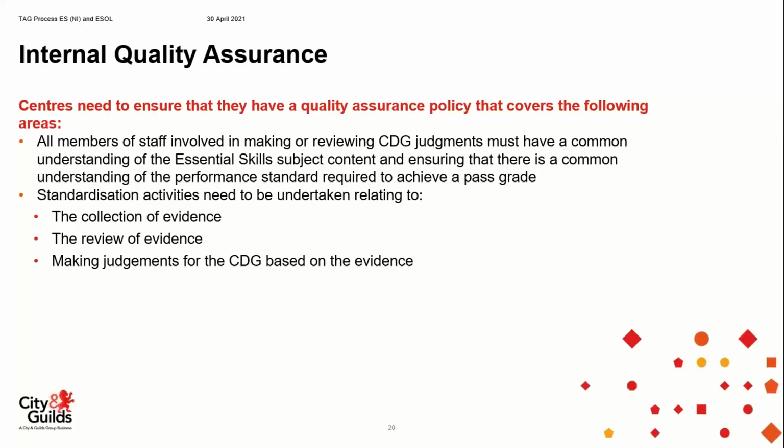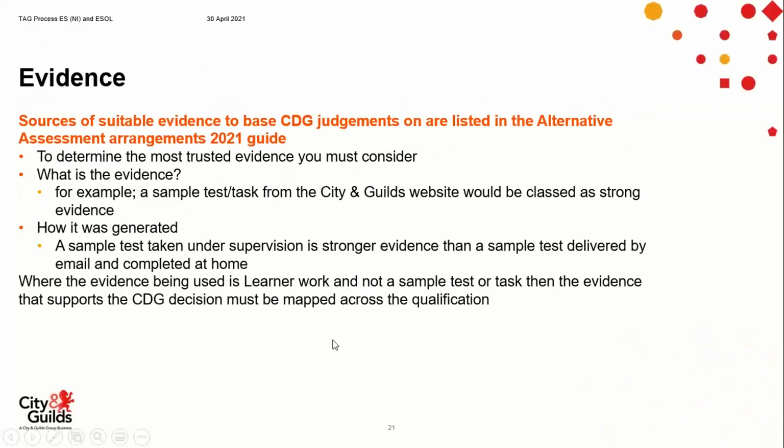And every judgment, each judgment in turn, must be reviewed internally, and that is very much the case. In terms of evidence, we've listed some sources of suitable evidence in the Alternative Assessment Arrangements Guide. That's the one with the green cover. But to determine the most trusted evidence, you must think about what it is. What is the evidence you're using? For example, if you're using a sample test or a sample task from the City and Guilds website, we would class that as strong evidence because it covers the majority of the subject content.